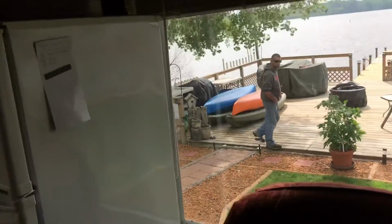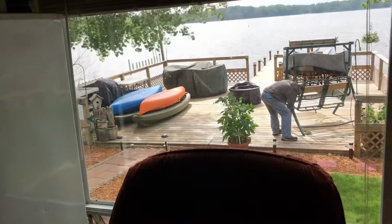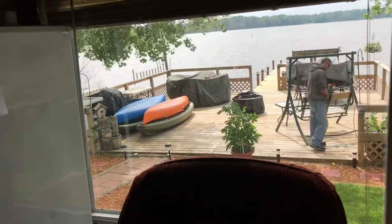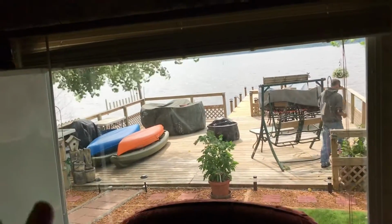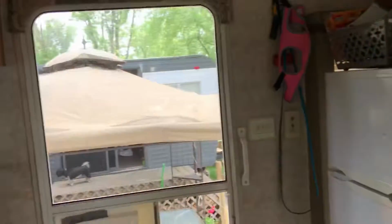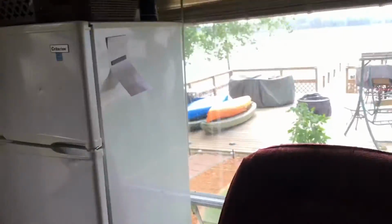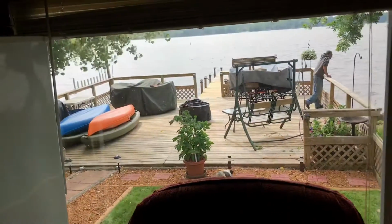And I should probably say our neighbors over there are our best friends, and we combined both of our sites together. That gives us a really nice large space. They flipped their camper the other way so we can both be facing each other, which is so awesome.